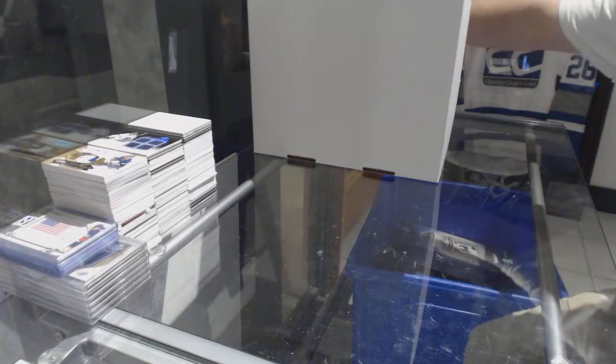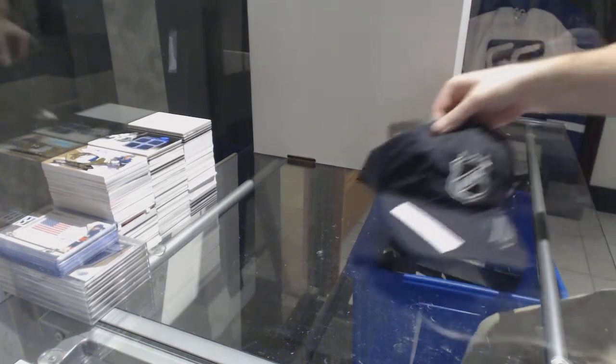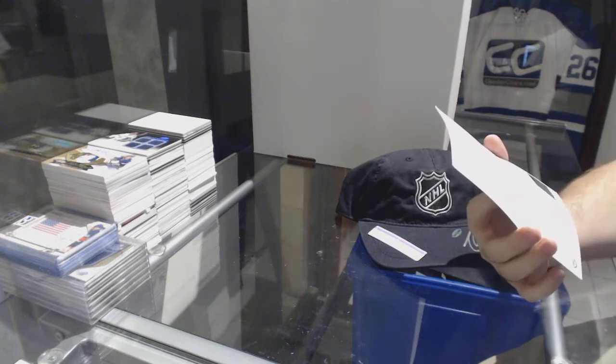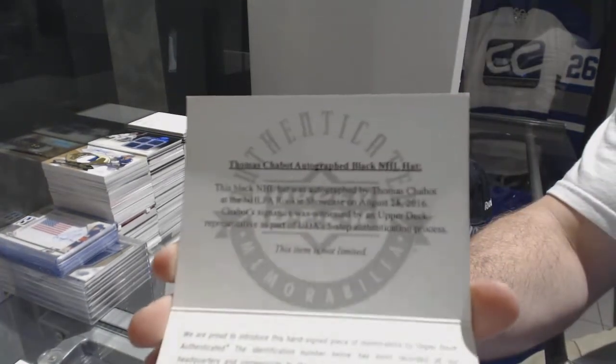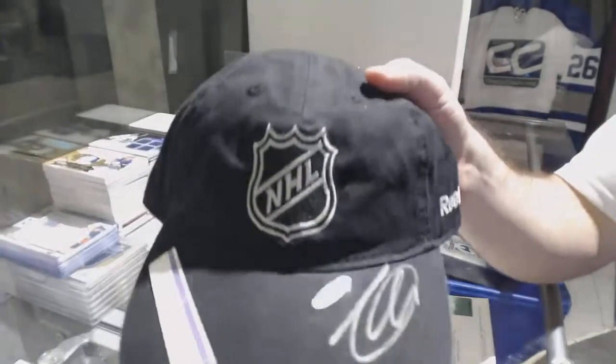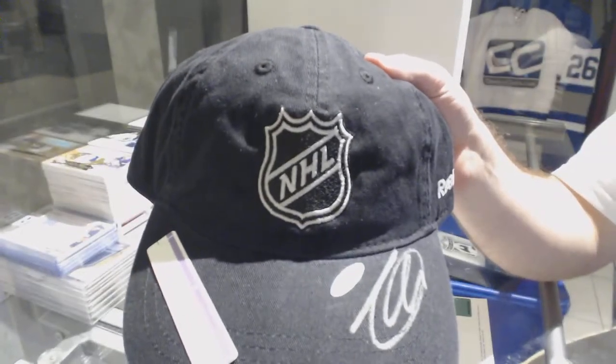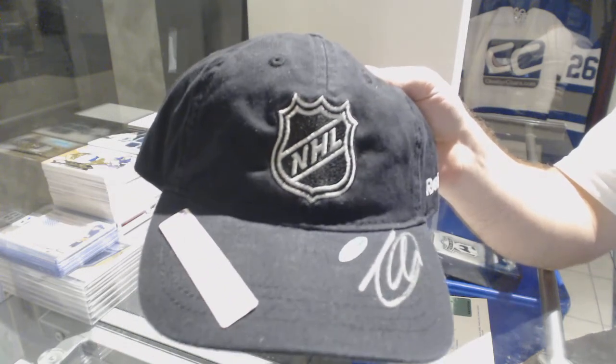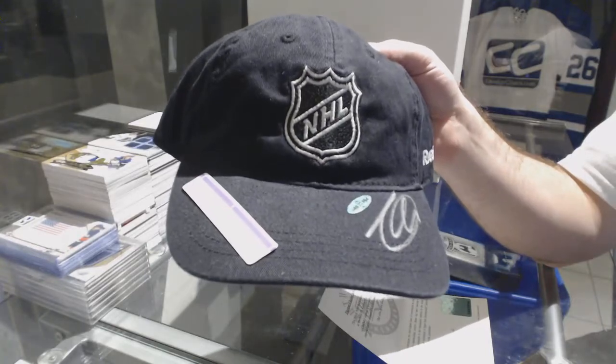All right, we start off with an autographed hat of Thomas Chabot. So that will go to the Ottawa Senators. Autographed hat, Thomas Chabot.